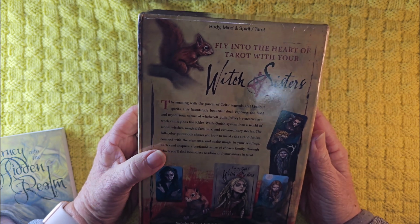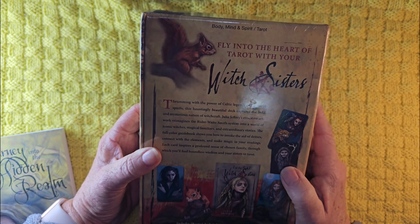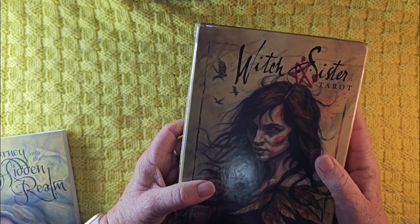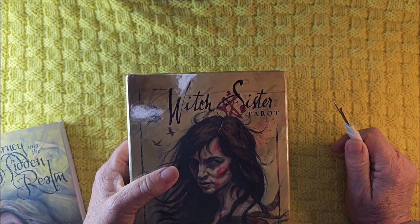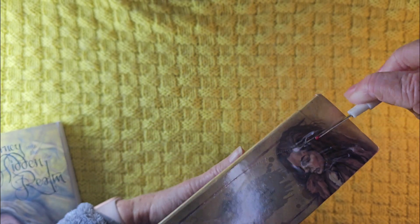I've had to go out this morning and do some things, so this is the first chance I've got to actually look at it. There's going to be a lot of unboxings of this because a lot of us have been waiting such a long time for this deck. So what I thought I would do is a side-by-side with the Hidden Realm. Now, let's take the cellophane off.